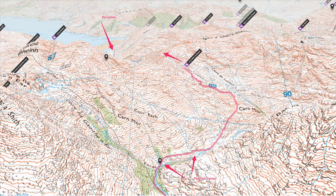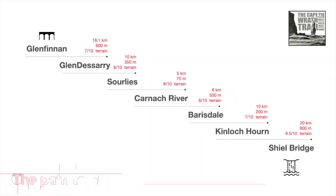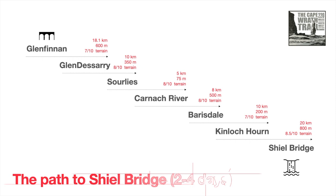If you do decide to push on to Barrisdale and tire before reaching it, there are good camping options by the River Carnach or further up the glen near a ruin that's marked on OS maps. The following day could then be a shorter push to Kinloch Hourn or further on to Shiel Bridge in Morvich. This section provides more scope than most to tailor your days according to your overall schedule. So if time is less of a factor, I'd always suggest erring on the side of shorter days, particularly this early in your walk, as the terrain is rough throughout this section.